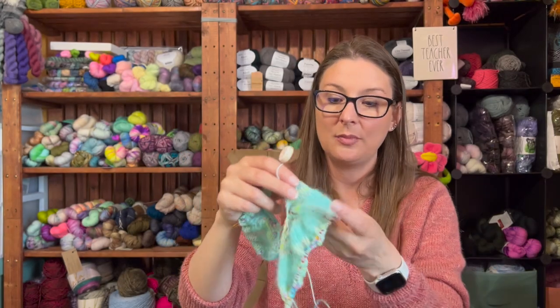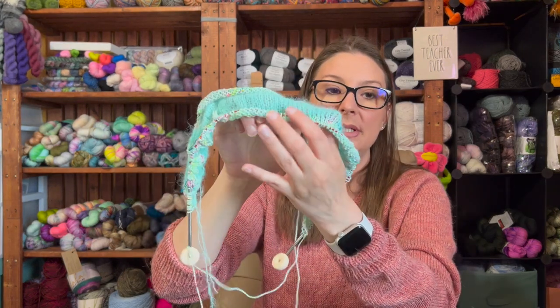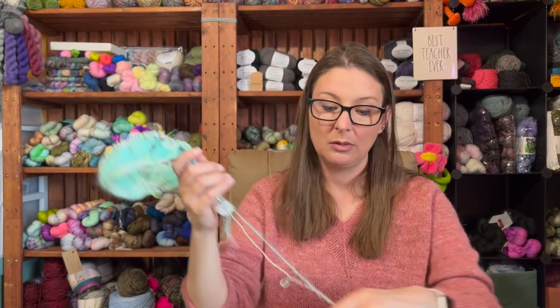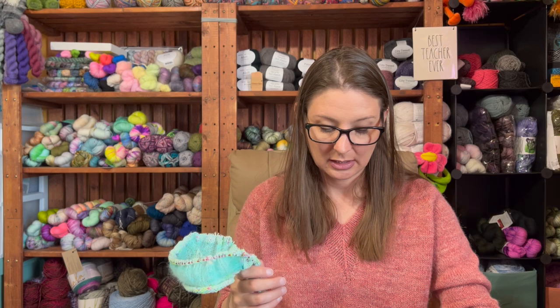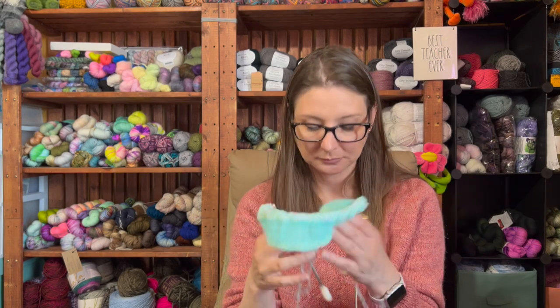So I think that'll be fun. I'm not sure how see-through it's going to be, but I will most likely wear something underneath it, like a camisole or a t-shirt or something. So I started on this one.